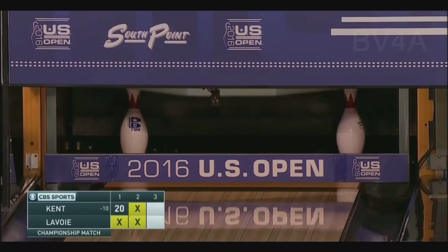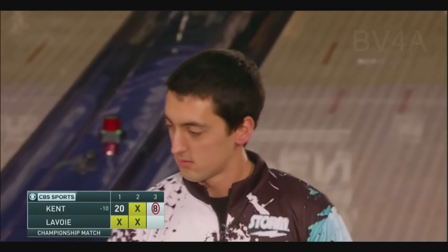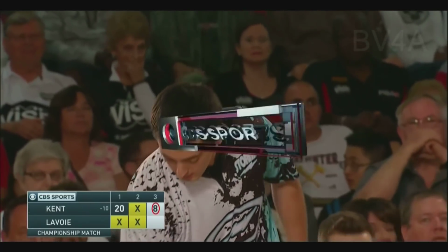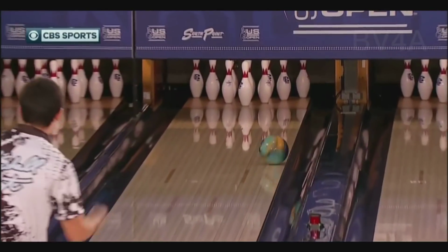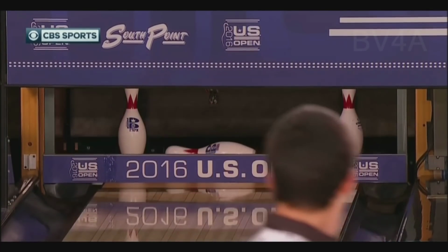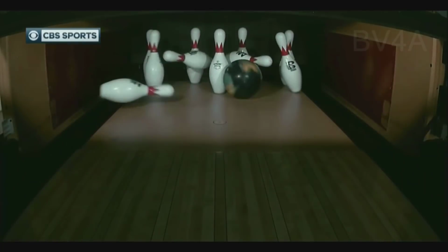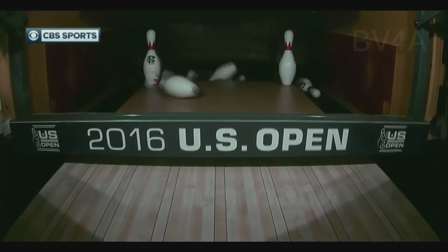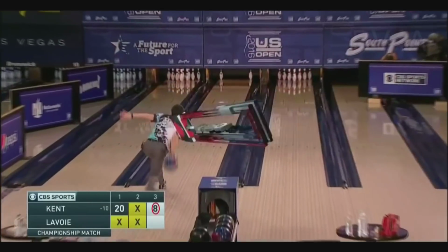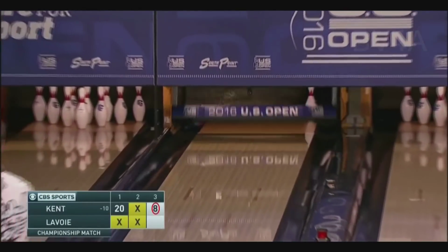7-10, watch it. And a great shot from Kent. Comes in light, leaves the pocket 7-10. That's just not right. We'll take a look at this shot. We'll watch the 5-pin. The 5-pin will go behind the 7, and then the 10-pin doesn't get kicked out by the 6. So the 6 stays in the channel, the 5 goes behind the 7, and it's a terrible break. So an open.